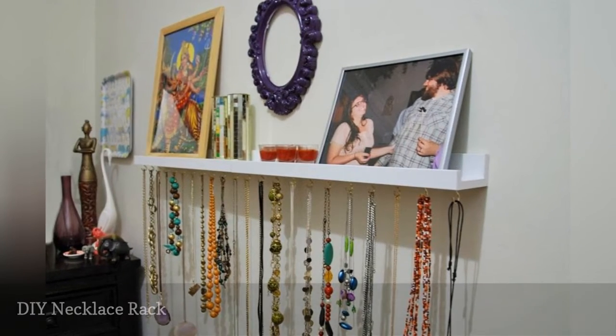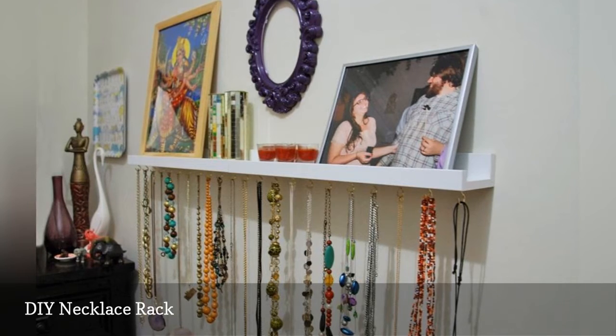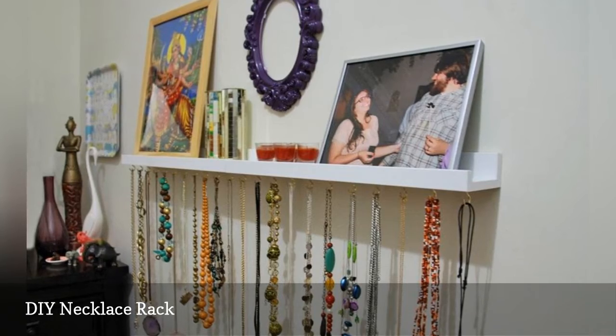Inside your jewelry box is a knotted heap of baubles and trinkets. This DIY necklace rack by the crafty blogger who pens Broader Borders prevents delicate chains and strung beads from tangling.